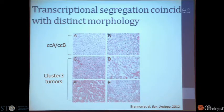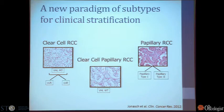But the cluster 3 tumors, although the cells themselves might have cleared cytoplasm that gave them the clear cell histology designation, they have a very different pattern of organization with a papillary type of feature. And so what we think that we've identified is a new rare variant of clear cell renal cell carcinoma that simultaneously another group of pathologists identified and called clear cell papillary type renal cell carcinoma.